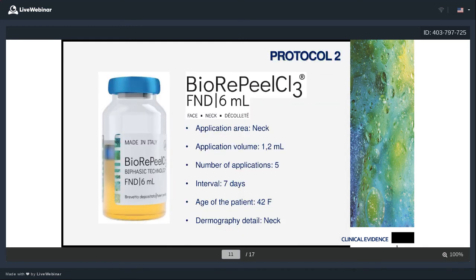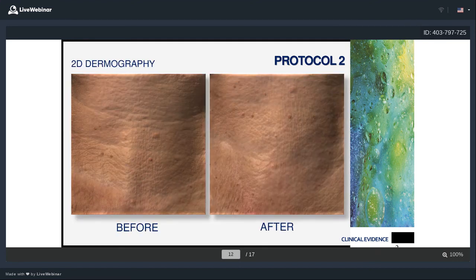The second protocol which was performed was the neck area. Application volume was 1.2 milliliters, 5 sessions, interval every 7 days. Age of the patient was 42 years old. It was 42 years old, female, and the performance on the neck. You can see clear 2D demography pictures of the before and after. Even with the naked eye, you can see clear improvement onto the skin.